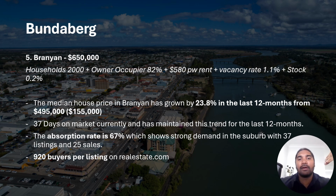And I like to say anything above 65 is healthy, but when you start to move up into 80, 90%, you're in a really, really good market there, which shows that a lot of demand is from owner occupiers, and it creates that really good market stability.